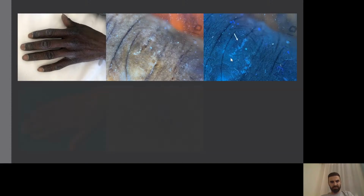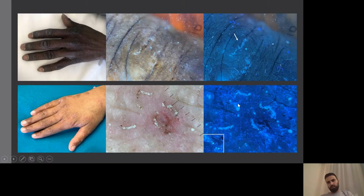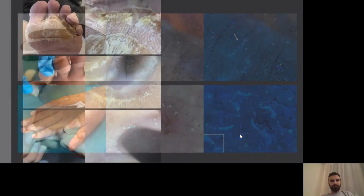So this is of course scabies. Another case, in this case we can see the brown triangle, the burrows, but if we use the UV dermoscopy, we can also appreciate the eggs of the mite.